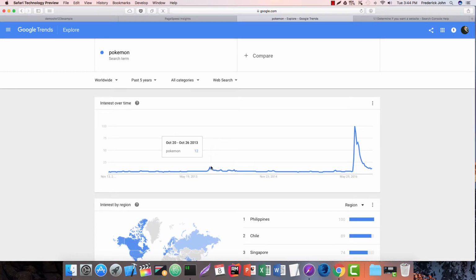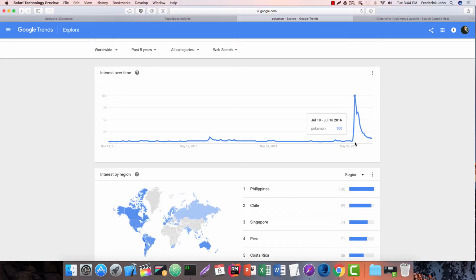you could see in the past 5 years, Pokemon was most popular at this time, July 10th to July 16th, during that week. That's when Pokemon was the most searched term. That's when it was trending the most. That's when people were most interested in it. Now, obviously that's the Pokemon Go phase with the iPhone app and the Android app. And then look what happened here. Okay, last month it's 14% as popular as in July.